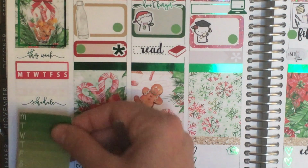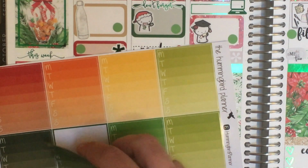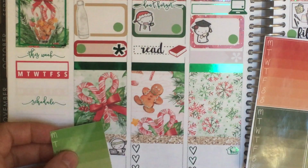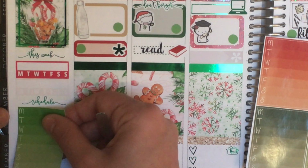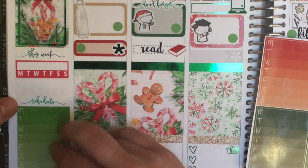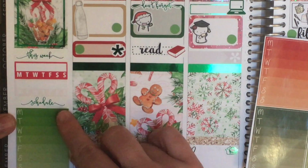Is that best? I feel like the green in that is a little more candy apple in the foil at least. Maybe this lighter green is better. I don't think either are perfect, but I think the lighter green is actually a little bit better because there are multiple shades of green in the full boxes, so I think that's going to be okay.